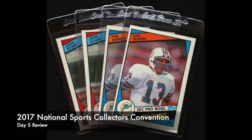It's the last day, and the day prior, a friend tipped me off that Baseball Card Exchange was giving away or selling copies of the 84 Topps Elway and Marino rookies for $10 each. So I went back a second time and picked up those two cards again, which is a great deal. Those are great cards.